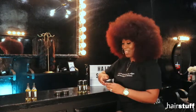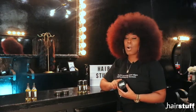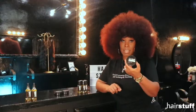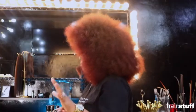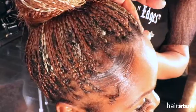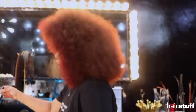Then we have edge control. I know. Your mama sell edge control, your cousin sell edge control, but this is her. This is it. I ain't gonna lie. She's not all flaky. She's not oily. She lays you down, and she keeps you slayed and slick. Like Slick Rick. We have hair stuff.